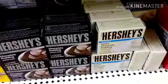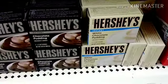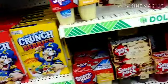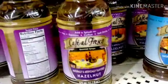So they have the chocolate pudding. And I was looking for something sweet for tonight. I don't know about that one. It's for coffee, so no.